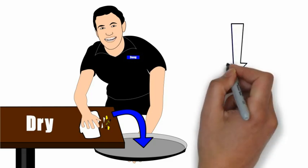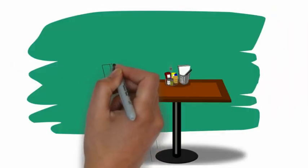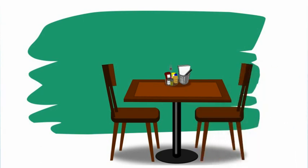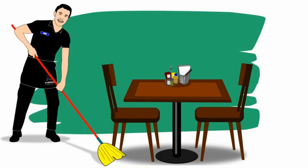Brush any crumbs or messes off the chair seats. Be sure to straighten the tables and chairs so they look good. Place condiments and silverware holders in their proper spots. Make sure to sweep the floor if necessary.